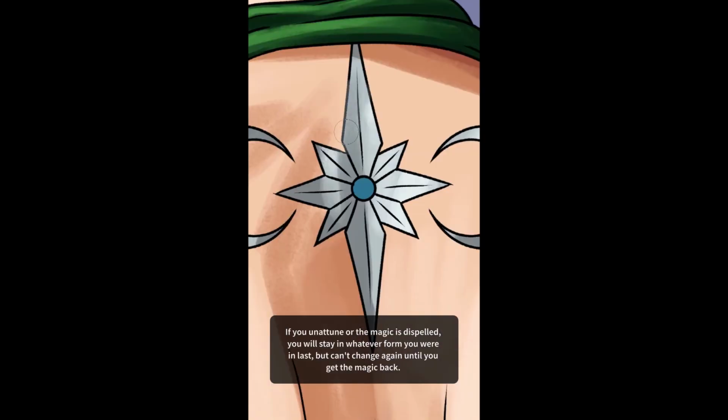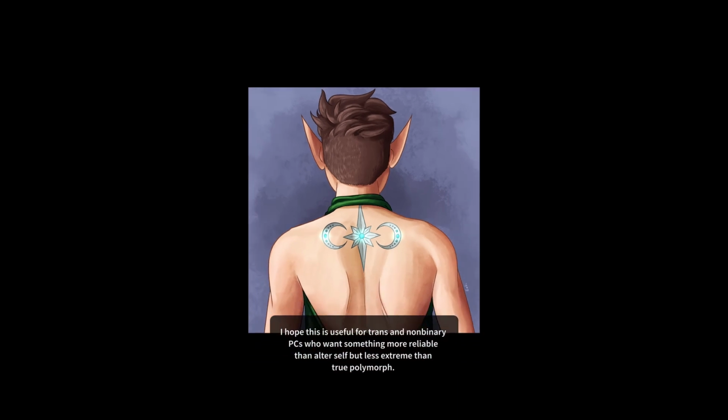If you unattune or the magic is dispelled, you'll stay in whichever form you were in last, but you can't change again until you get the magic back. I hope this is useful for trans and non-binary PCs who want something more reliable than Alter Self, but less extreme than True Polymorph.